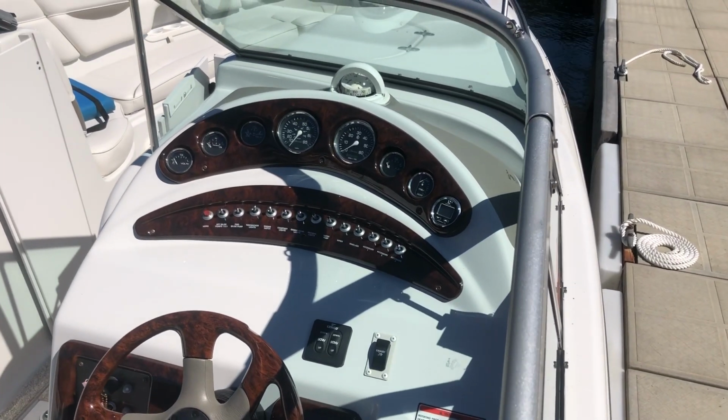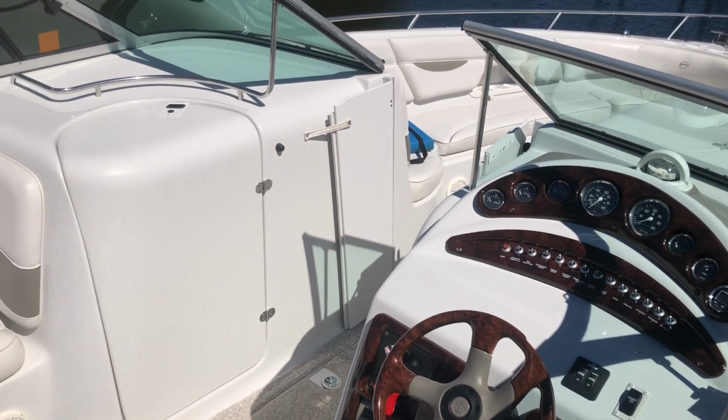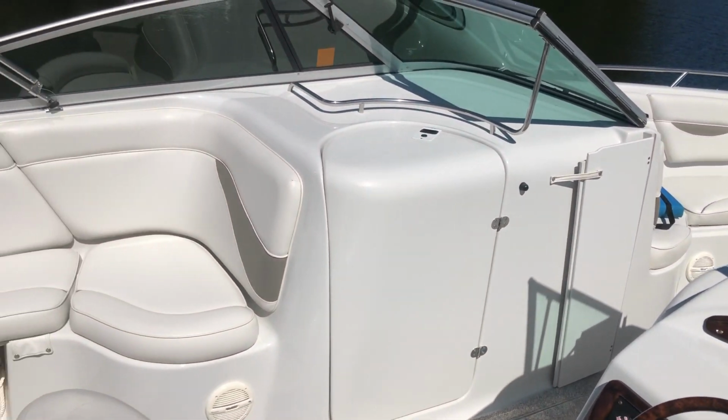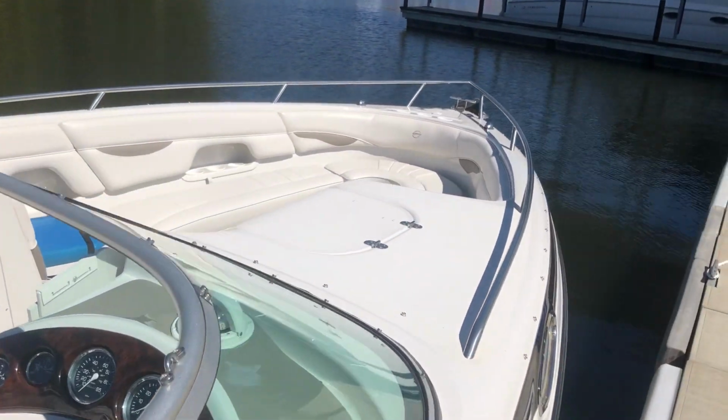Nice, easy to read gauge cluster up there. Again, it reads 255 hours at the dash. We're gonna scan it, but really well kept regardless. The boat shows in particularly good shape.